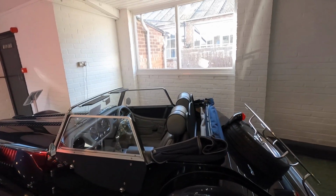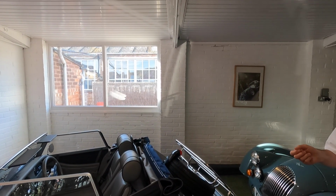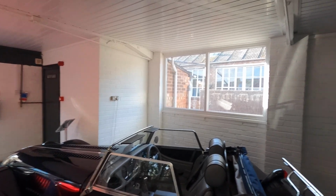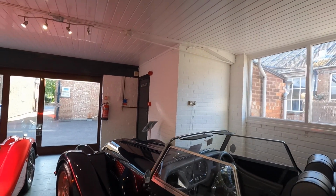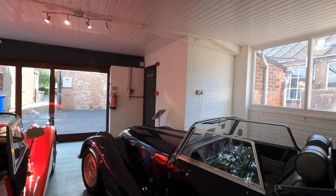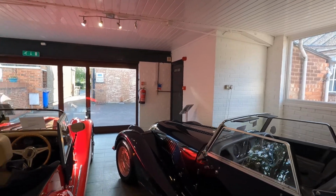So this is a Roadster 3.7. It's got a detuned Mustang engine in it. So yes, you can always do your inner Route 66. Yes, yeah. I'm quite keen to hear that starting up at some point. Hopefully someone's coming to look at it today.